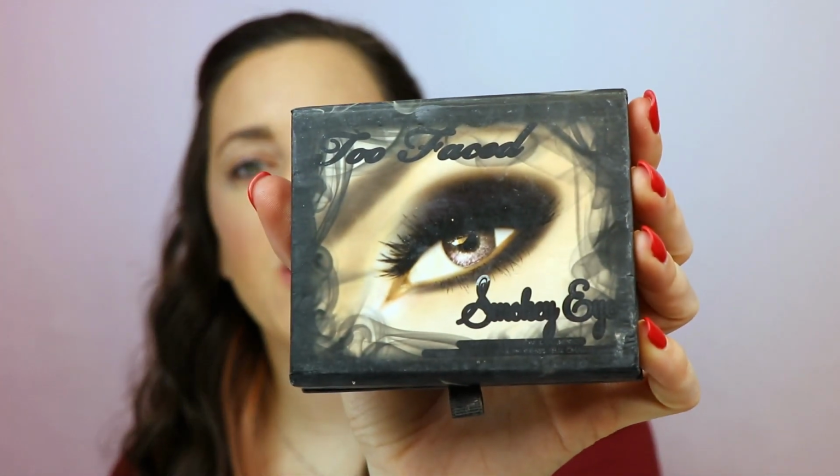So for the burgundy look, I am just starting with the base, my foundation and everything that I just did for the pink look, but I am going to, of course, change up the eyes and the lips. And so I'll be using the Naked Cherry palette again for some of the burgundy tones. And then I think for some of the neutral tones, I am going to use the Too Faced Smoky Eye palette. This is an old one, but a good one.